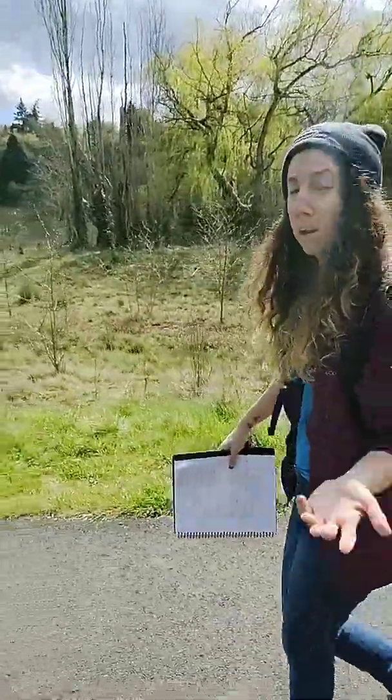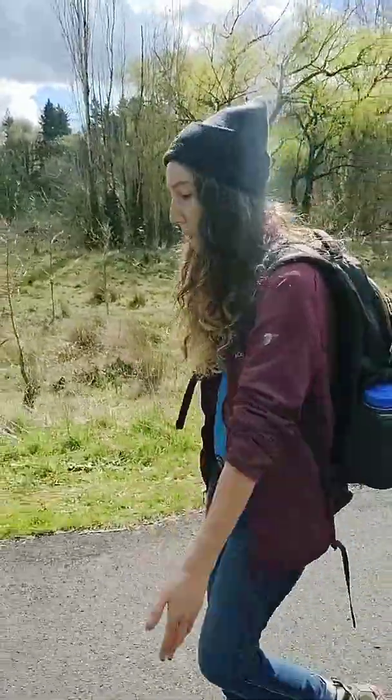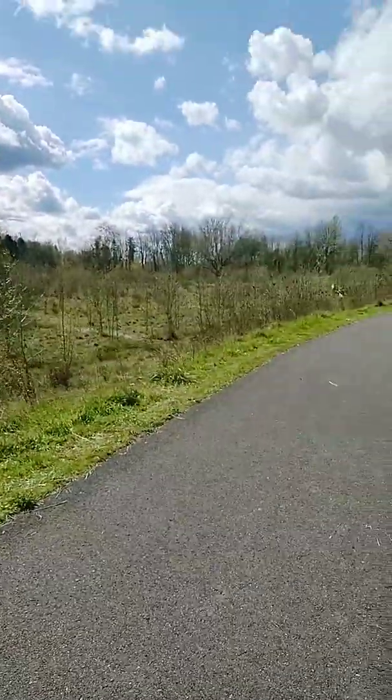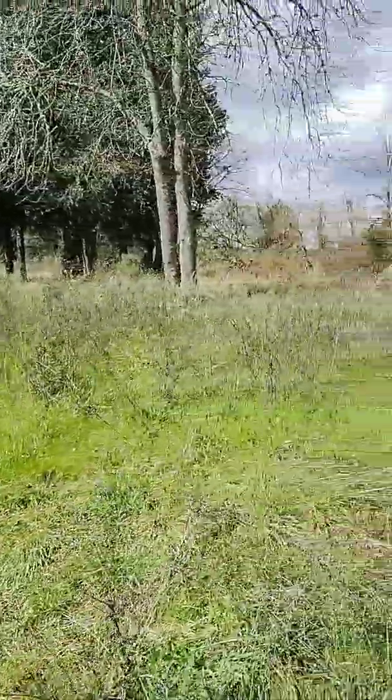If you ever want to come here, once again, check the website for the most updated information. But right now, it's open. It's a nice paved pathway. You can go through Foster Floodplain and really see the area, and see the diversity of habitat. And you can also experience a little bit of sunlight, which for me has been amazing.